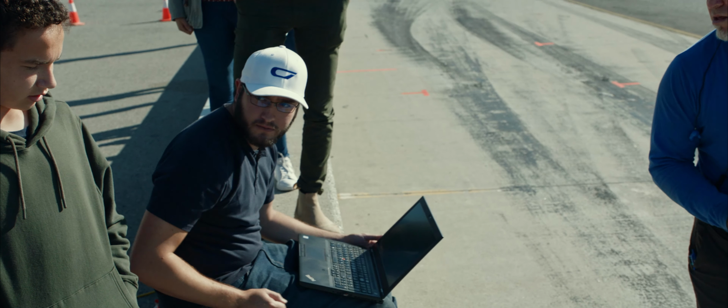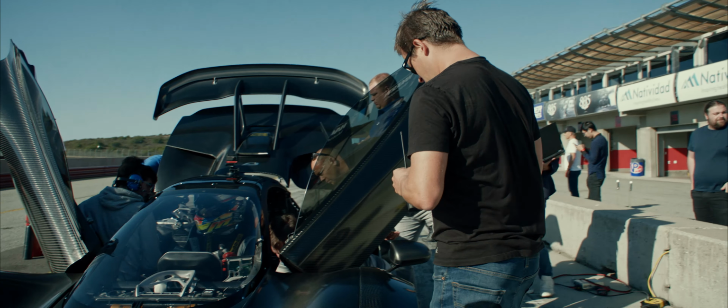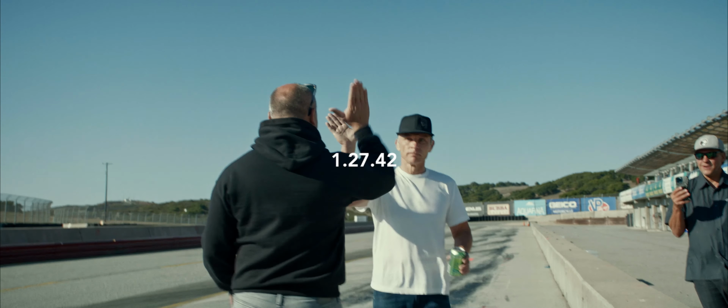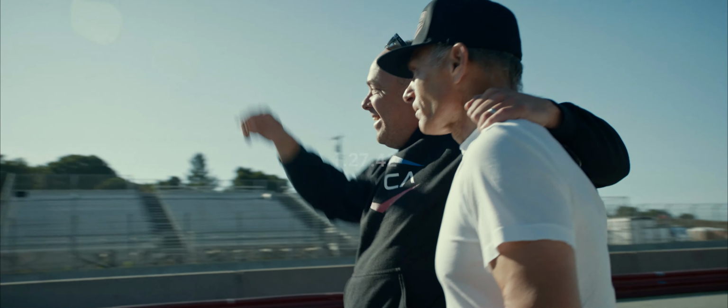You wouldn't have said 127 before. We'll see what the loggers say. 27.4 on the data. 27.